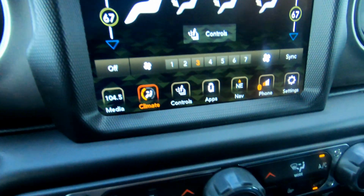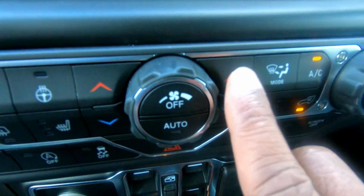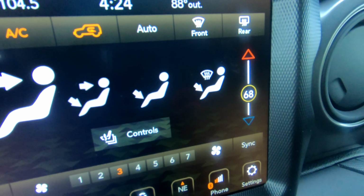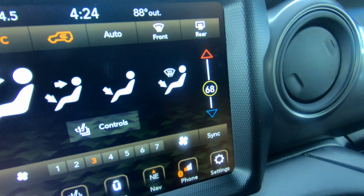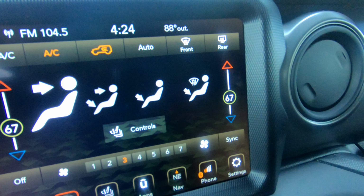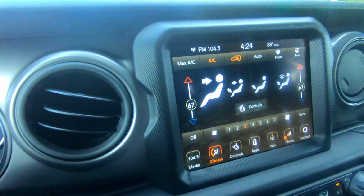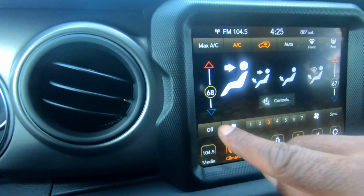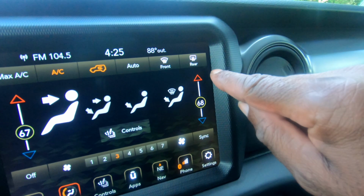And on the passenger side, I have a set of buttons here that I kick this up. So I'm pushing the up arrow, that goes to 68 degrees. I push the down arrow, it goes back to what it was before. And I believe this is touch screen, so I can probably do it right here as well. Let's see. Yes. Which is even better.